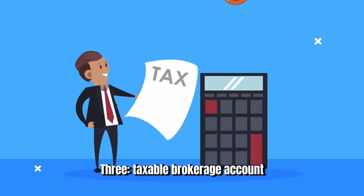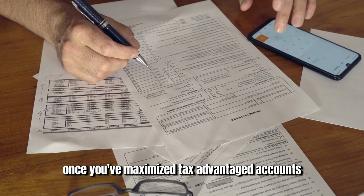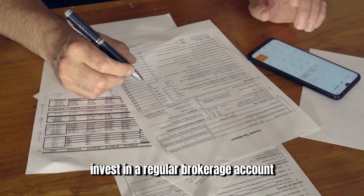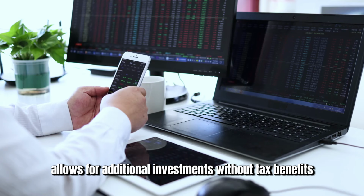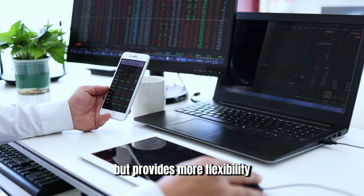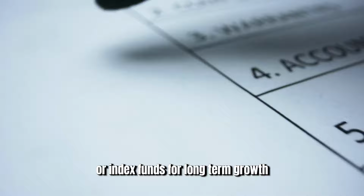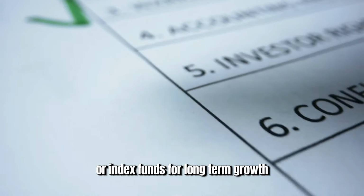3. Taxable brokerage account. Once you've maximized tax-advantaged accounts, invest in a regular brokerage account. This allows for additional investments without tax benefits, but provides more flexibility. Invest primarily in low-cost mutual funds or index funds for long-term growth.